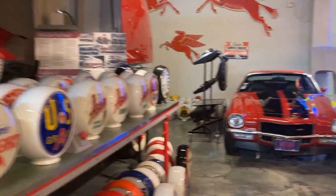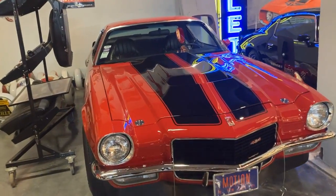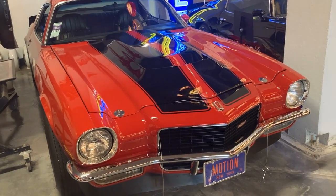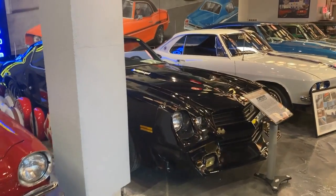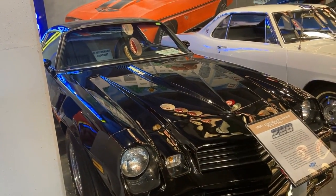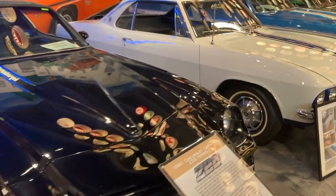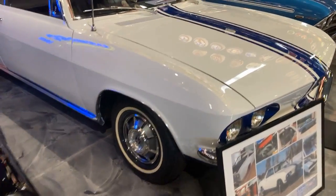Okay, this is the only Motion Camaro or Chevrolet here. Apparently this is fairly rare, only one of 4 or so. Now there are more Motion Corvettes that a lot of people know about. This is a turbocharged, wow, this is a 1981 Chevrolet Camaro Z28 Yenko. Didn't know they made that. And this is one of 100 Yenko Stingers.